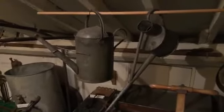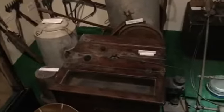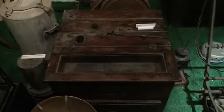Now up here we've got some lovely watering cans and also this chick incubator from the 1920s. It would have been used to keep the chicks nice and warm. And similarly, this is a chick lamp made by Millers, which again would have been used to keep the young chickens warm.